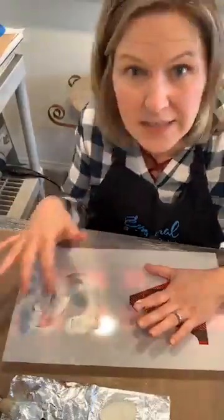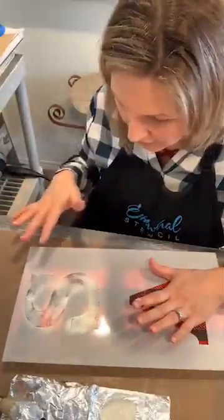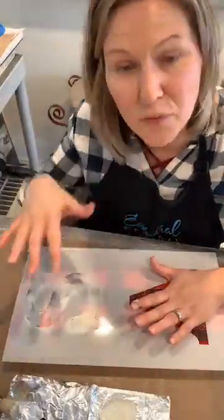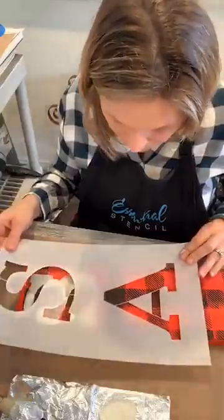And the nice thing about that is you saw how fast that was. It's not perfect. It doesn't need to be perfect. It's not even full coverage. I don't have to go back with more paint later. We just move on to the A. We're done with that. We're going to move on to the A.